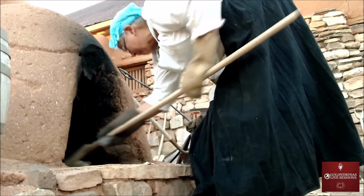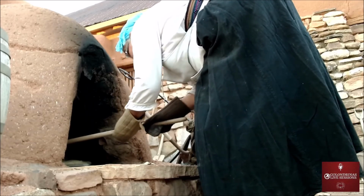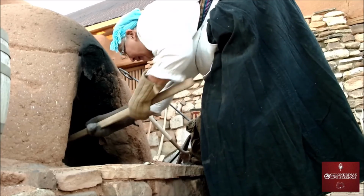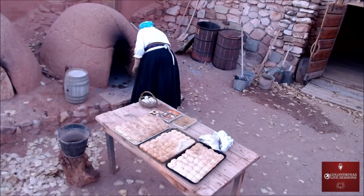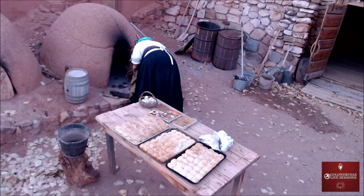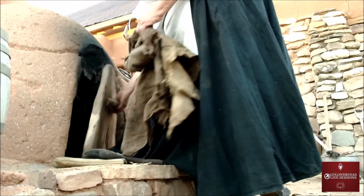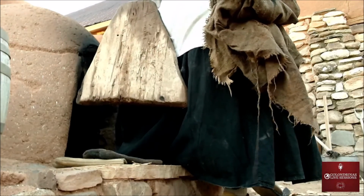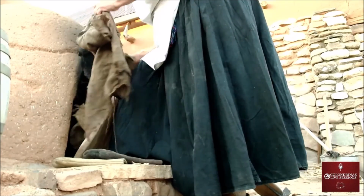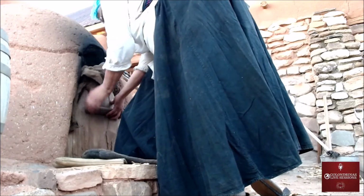Pies are going to go back in to the rear of the oven to finish off, as is one of the pans of bread. So give me a second here, and then as you can see, the door itself dried out from the heat. If you remember, it was quite soggy. Thank goodness to begin with.